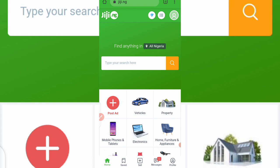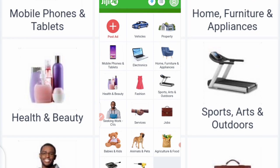So as you can see, this is gg.com. We'll be using this e-commerce store as well. But guys, let me say this before you come here, you'll be required to register. All you need to do is click on register. You can register with your Facebook account, your email, or your phone number. Anyone you choose, just go ahead and register.